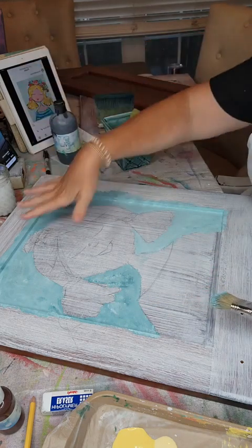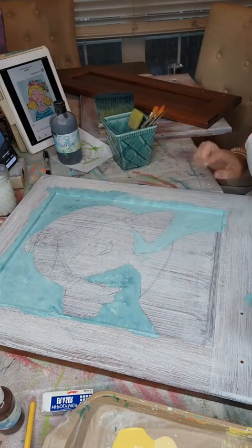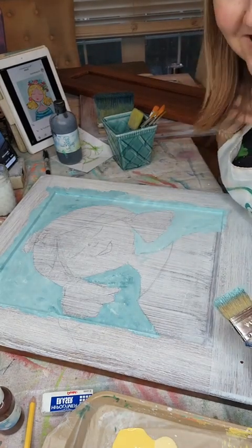And I haven't decided if I'm going to have this background come out here on these edges, because it's kind of like a frame to go with our magical brushes. Yes, the brushes are good.